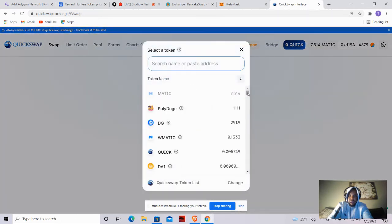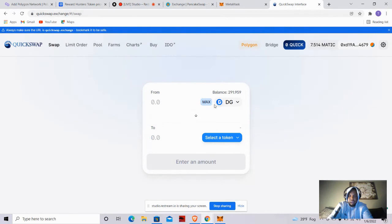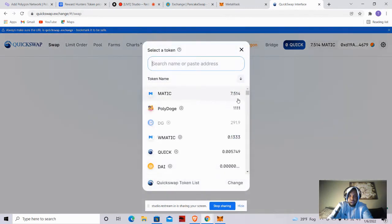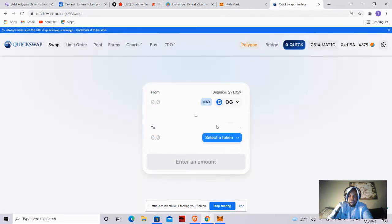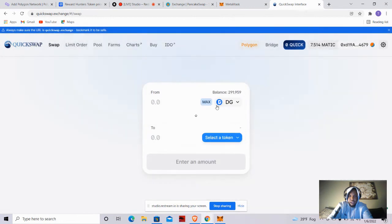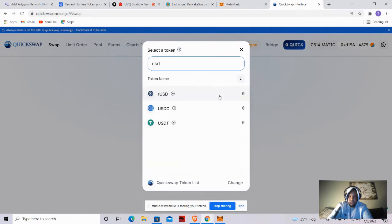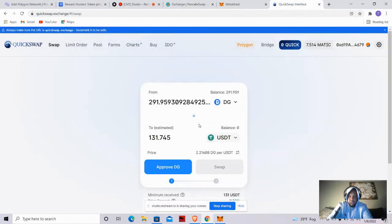So I gave y'all two coins that I bought on PancakeSwap. DG is a coin that I recently bought, Decentral Games, right? I'm not sure if I added this to my MetaMask, but whatever, right? This is a coin I recently bought on the Polygon Mainnet. If I'm not mistaken, they have all the assets for Decentraland, or all the games for Decentraland. And I'll check how much I got in here. So that's what that's worth right now.